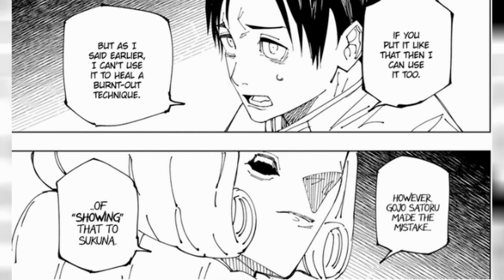And so then Higuruma, Maki, Yuta, and Angel discuss the situation. They both used the domain expansion, they're both out of the domain, so is anyone going to use their curse technique? Higuruma's like, well, they're out of curse technique. Maki's like, well, Gojo can heal his. And then Yuta and Angel are basically like, actually, there's an important detail about that. If Sukuna saw it, he could probably do it.